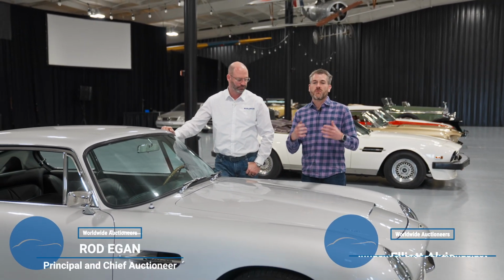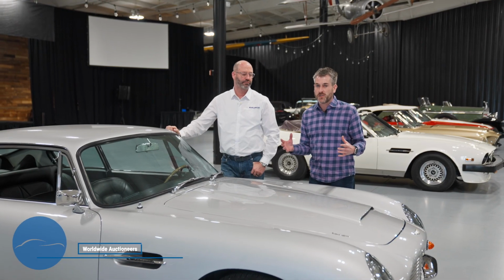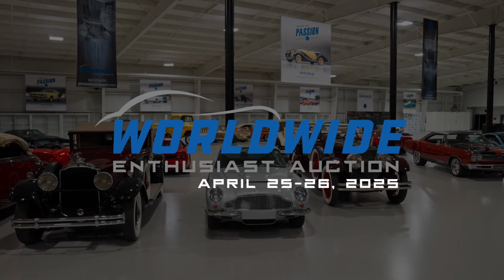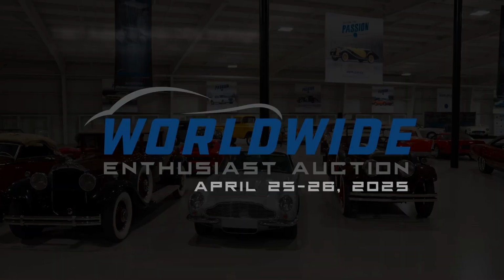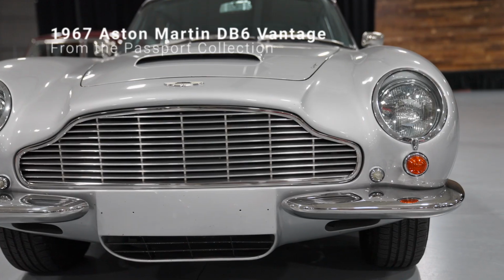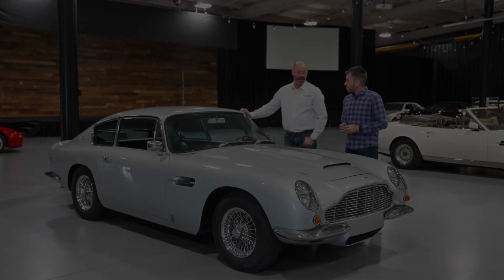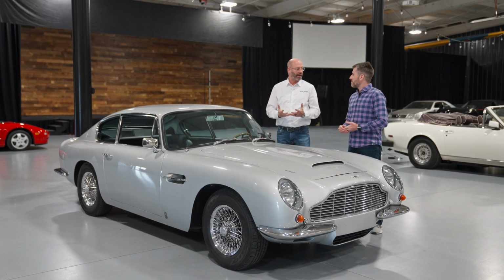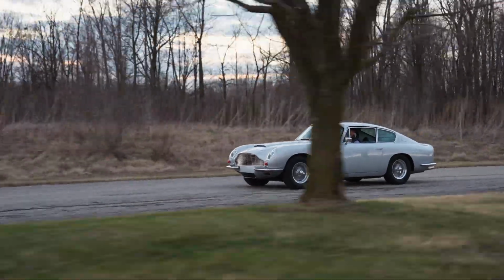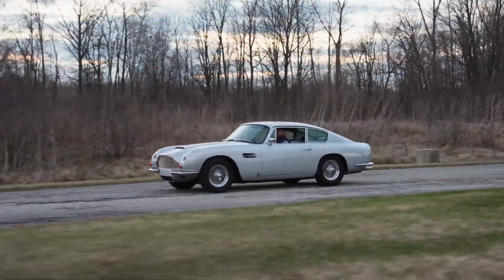We wanted to share this great offering from the Passport collection that's going to be going up as part of our new extended Enthusiast auction this April. This is a 1967 Aston Martin DB6 Vantage, and the Vantage part is the important part there, Rod, right? Yeah, it is. Obviously, you get that better spec, which translates to performance. So it looks great immediately as soon as you lay eyes on it.